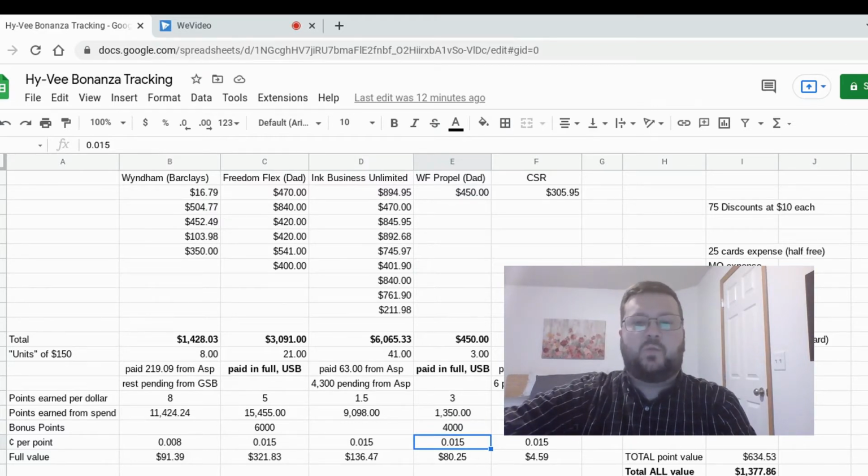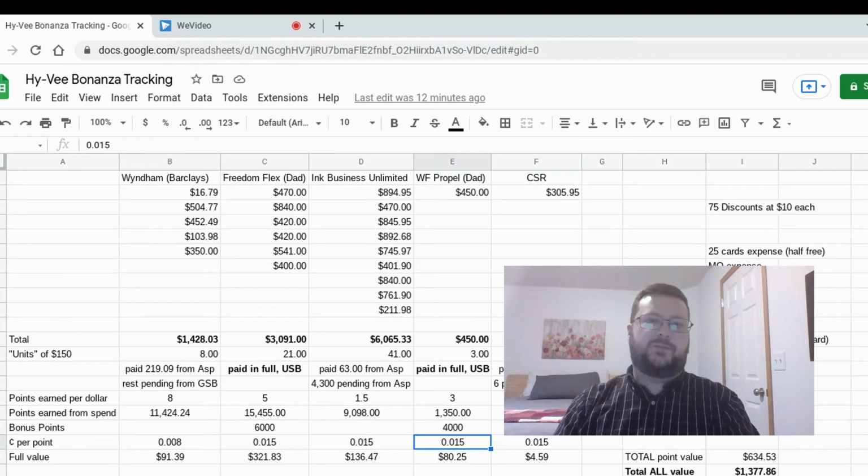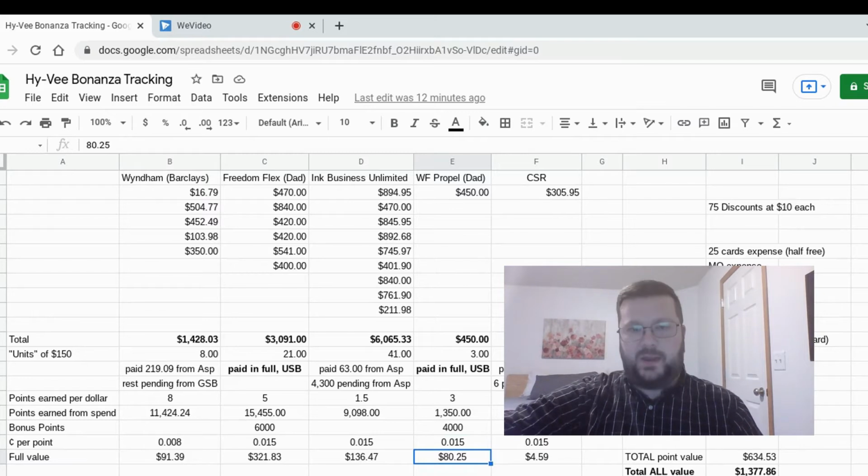Those are also valued at 1.5 cents per point for me because I have a separate card, the Wells Fargo Visa Signature. That's not open to new applicants anymore, but you can redeem that for airfare with a 1.5 modifier. So a little over $80 of value there.